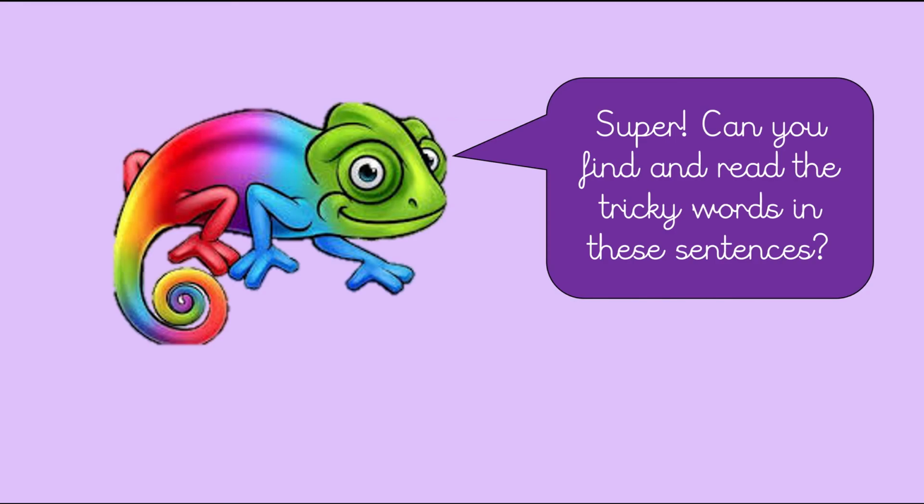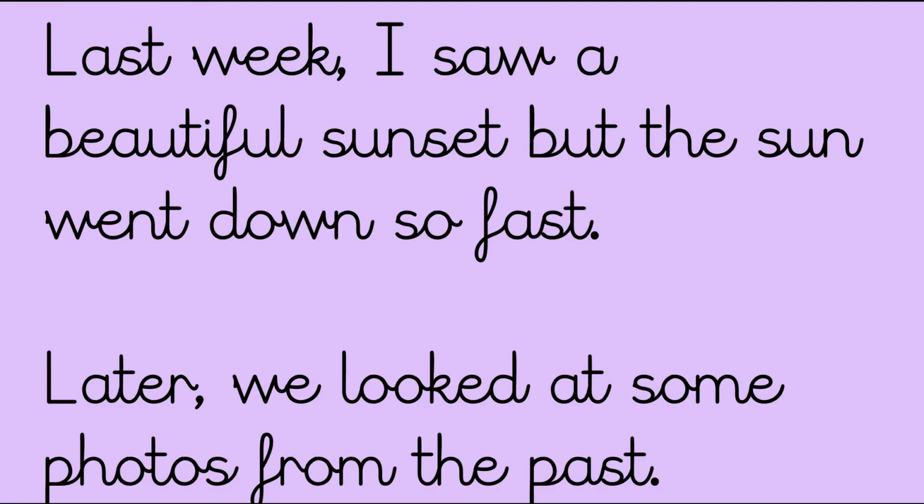Let's move on. Super. Can you find and read the tricky words in these sentences? Right, so now we've got to have a look at these sentences. What I want you to do is read it to yourself, read it out loud, think about what the sentence is telling you. And then once you've thought about what the sentence is telling you, you can find the tricky words in the sentence. Super well done if you've read that and you've had a little think about what it's saying.